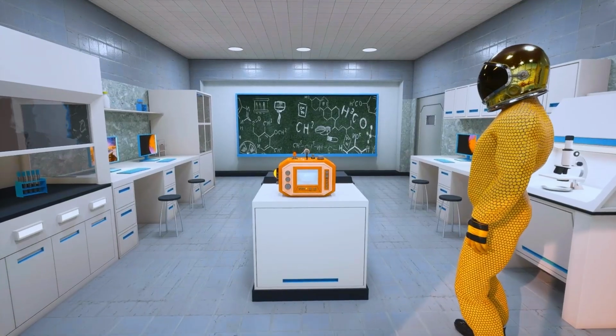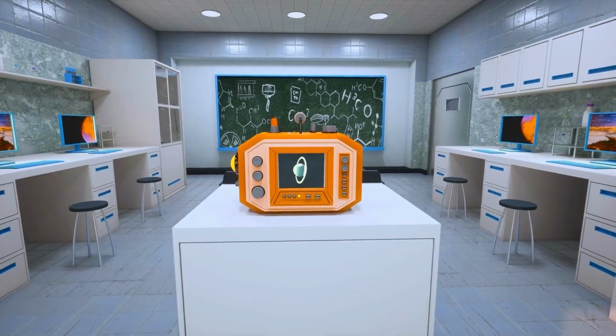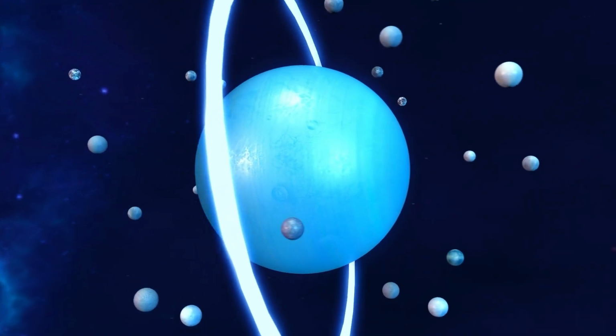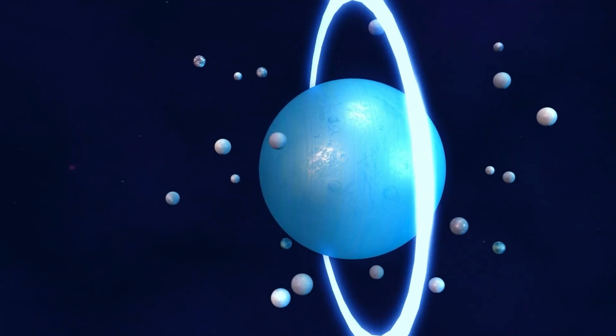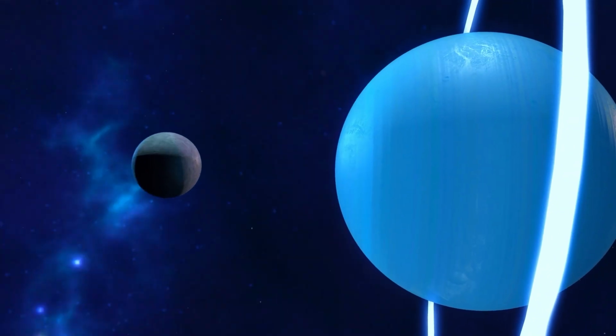But before diving into Uranus's moons' oceans, let's talk about Uranus itself first. The seventh planet from the Sun, and the coolest cat in the solar system. It's got 27 moons, and 4 of them might technically have oceans. That's more than most people have friends. All these moons are like Uranus's mini-me's.